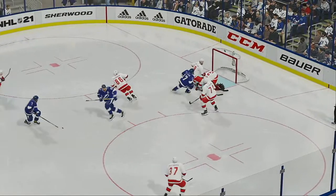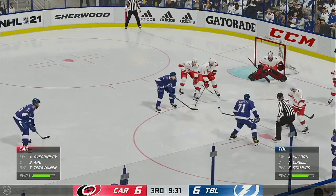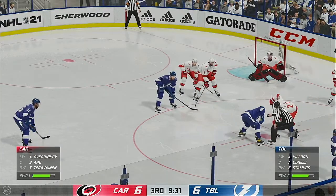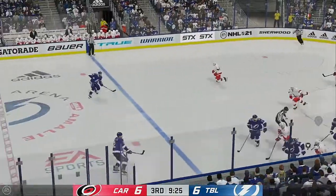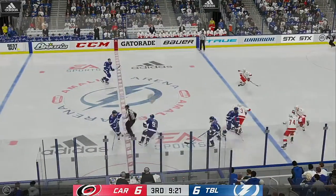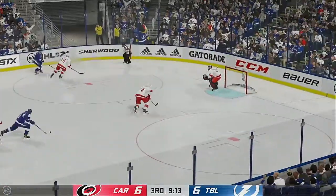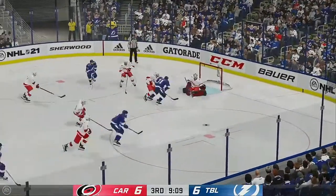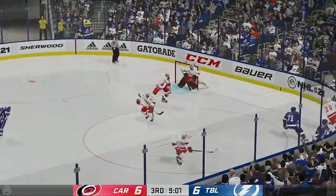The replay will show us that he's in good position and makes an excellent stick save to turn away a really good scoring chance. Aho's won it off the faceoff. Carolina's got the puck in the defensive end. They gain the offensive zone from the middle. Wrist one in close. Stopped by the goaltender. Puck picked up by Aho.